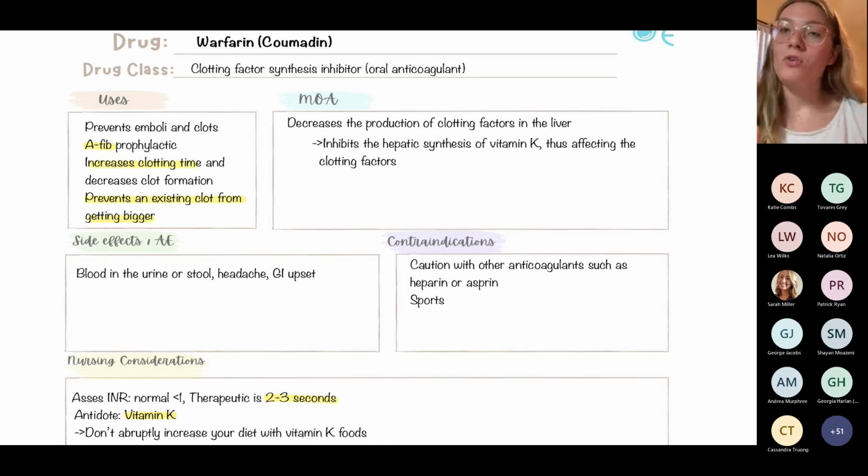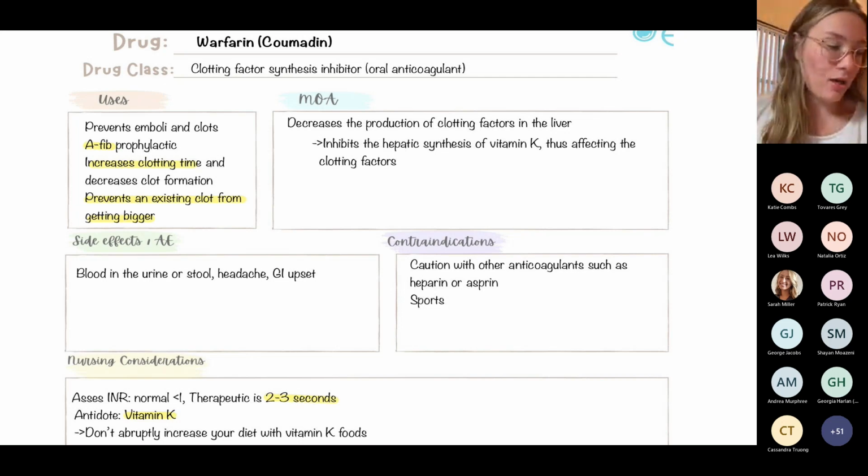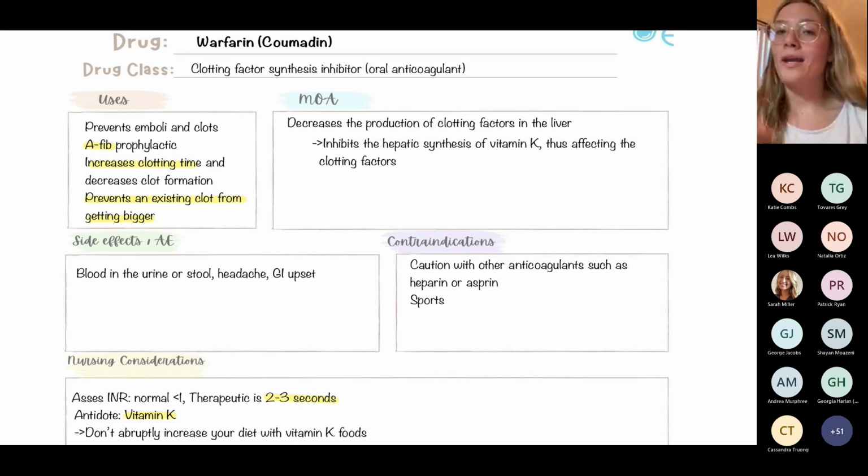I know a lot of students get confused. Is warfarin APTT, or is it INR, or is it platelet? Think WAR, INR. All right.